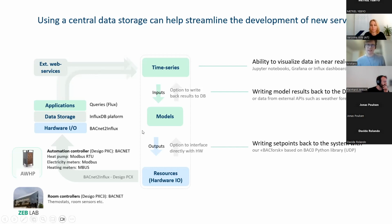And that we could also write optimized set points back to the system, either by reading them from the database, so the database then becomes our gateway back to the closed system, or directly with another custom script that we call Backforsk. And both Backforsk and this BACnet to Influx are based on a Python library called Back0.